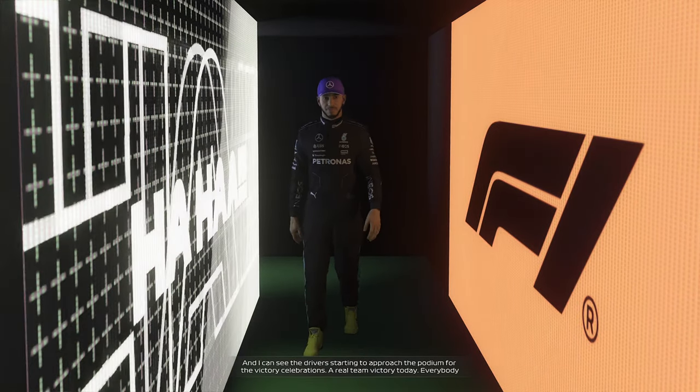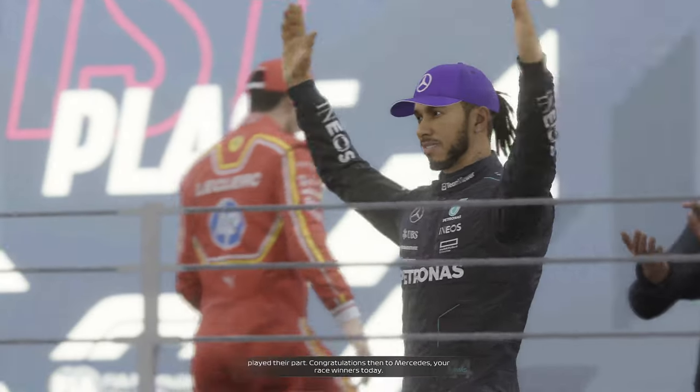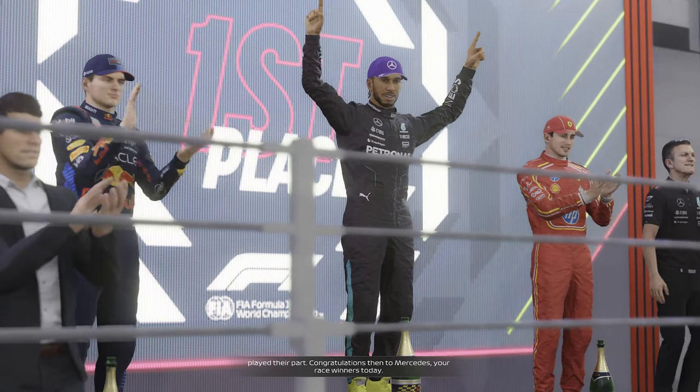And I can see the drivers starting to approach the podium for the victory celebrations. A real team victory today. Everybody played their part. Congratulations then to Mercedes, your race winners.